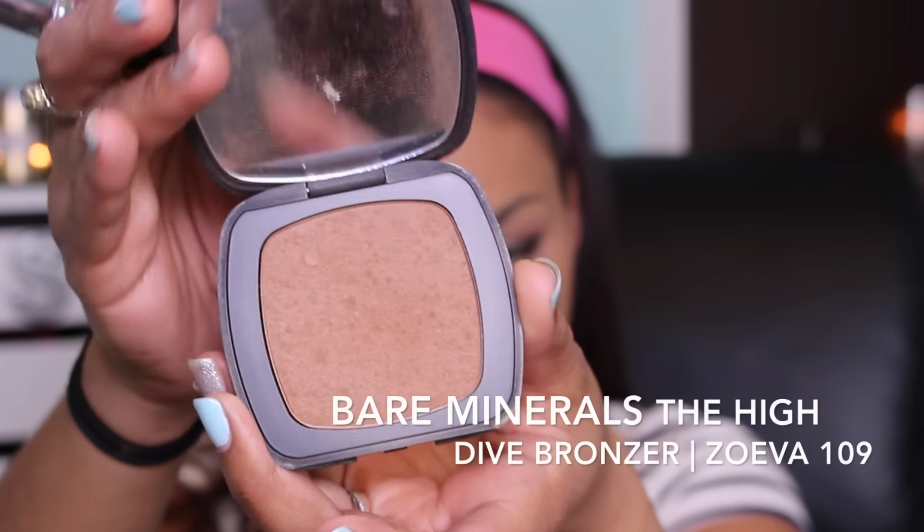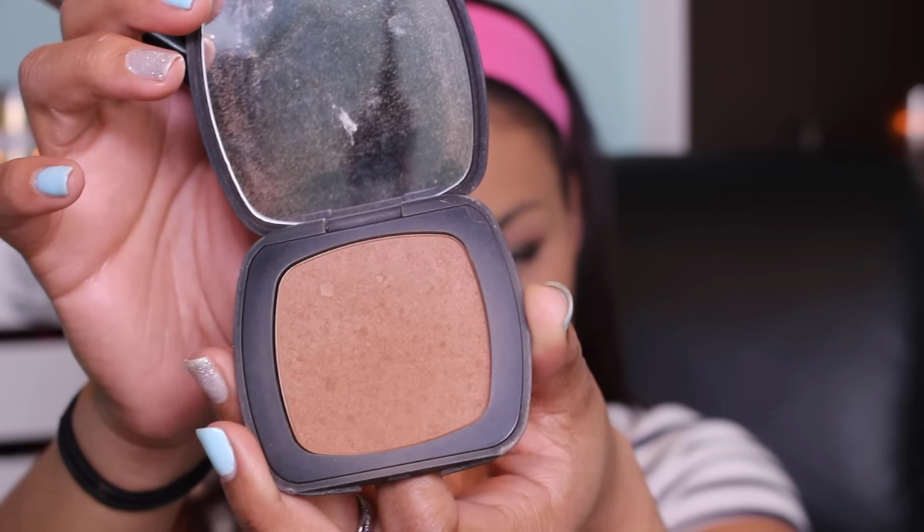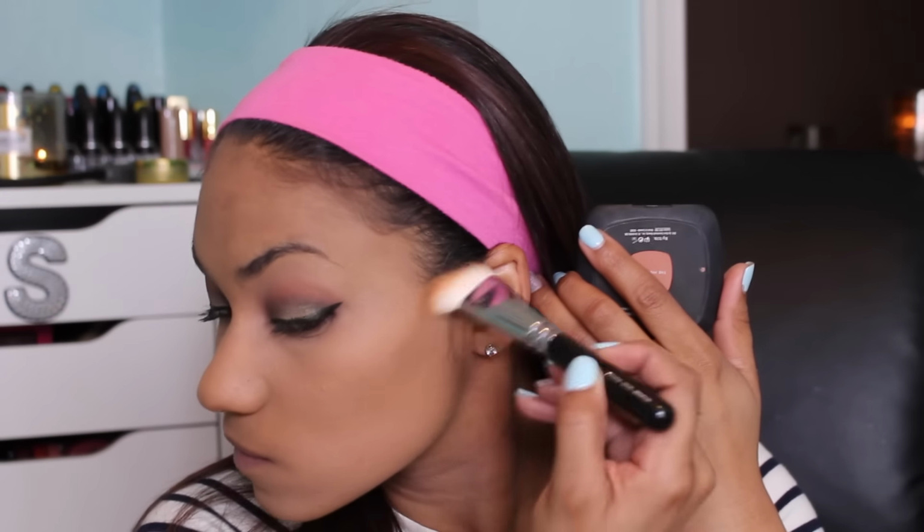And to bronze my face, I'm going in with the Bare Minerals The High Dive Bronzer with my Zoeva brush. This brush is awesome. I am contouring today, but it's a really light contour. It's nothing too drastic. And yeah, that's pretty much how my bronzing's going right about now.